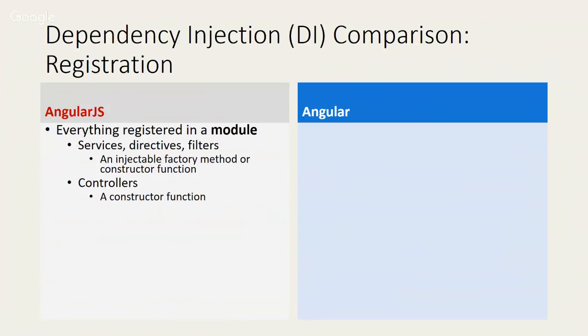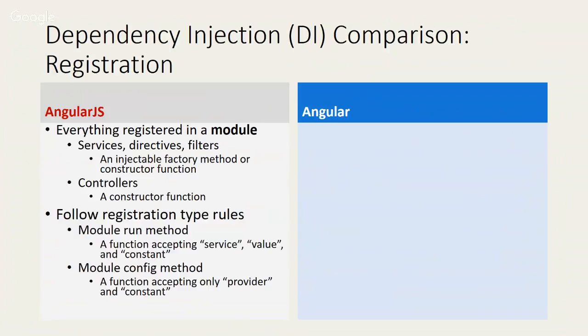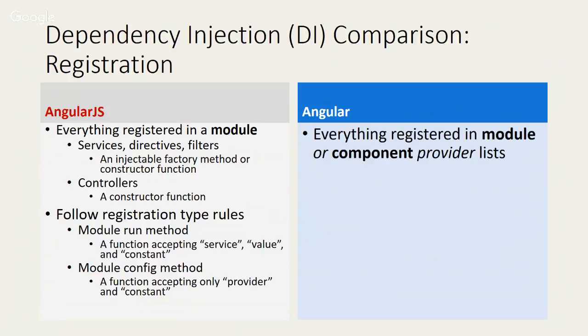So the registration process for AngularJS, everything is registered in that module. And there are some nuances to registering different services, whether it's an injectable factory method or a constructor function. You've got the constructor function for controllers. And then there's these rules you have to follow about what you can inject where and the module's run method versus config method. So you have to carry all that with you as a developer. But in Angular, everything's registered in a module or component provider list. So it's only one way that things are registered.